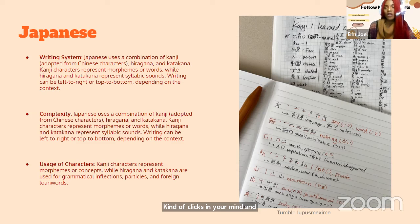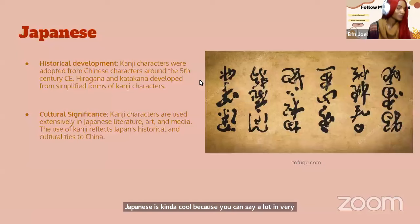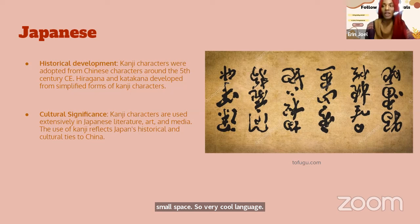And I felt like when I started to write kanji versus just going through Anki cards or other kinds of flashcards, Duolingo games, whatever, I started to memorize it way faster because I had to force myself to memorize how to write it down if I was just to say something or have something to express. Japanese is kind of cool because you can say a lot in very small space. So, very cool language. So, as I mentioned earlier, the kanji characters were adopted from Chinese characters, and the hiragana and katakana are simplified forms of kanji characters.